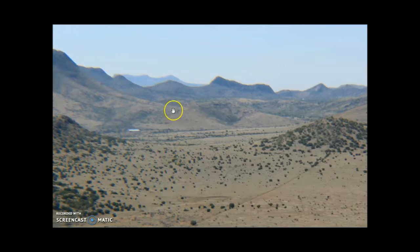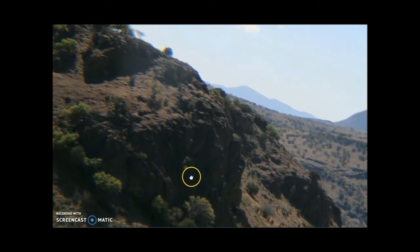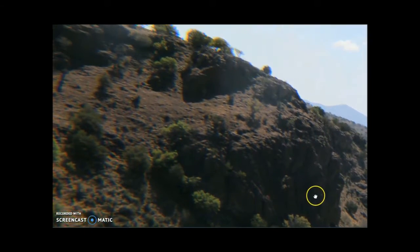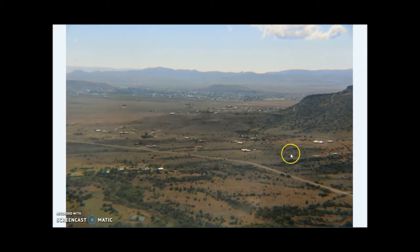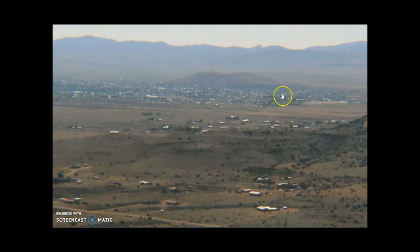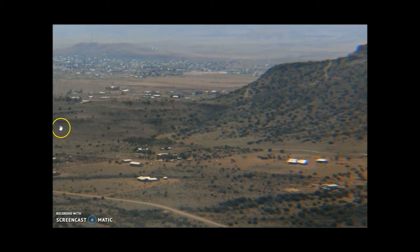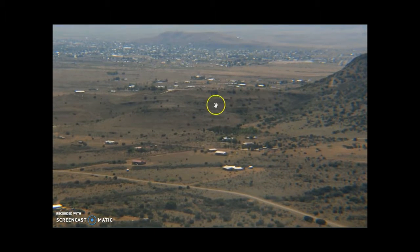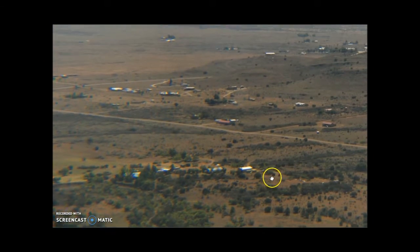But the erosion on these rugged mountains make this a much older area. And I'm sure they don't want to have Nazca date itself any farther back than a couple of thousand years. But I think it's much, much, much older. And there's Alpine off in the distance as we swing back in through the same pass that we came out of.